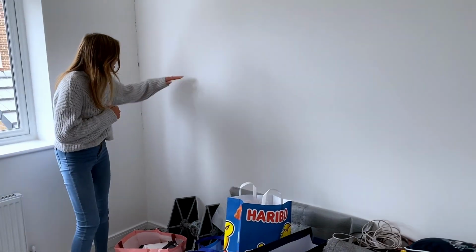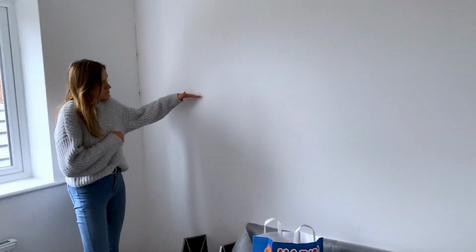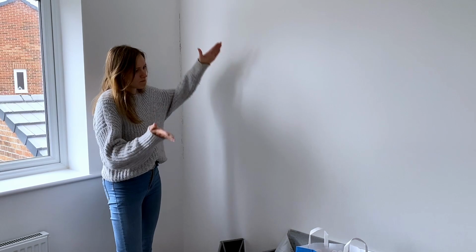The feature wall is going across there. Focus, across there. And how high is it going, approximately? To here? Perfect, so it's going about there, just over halfway, because we felt like halfway would be a bit weird. Yeah, it would make the room look pretty stout.